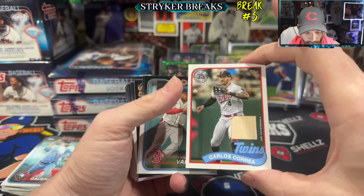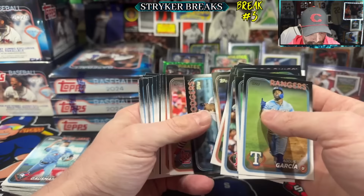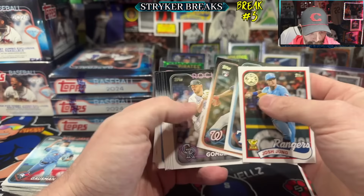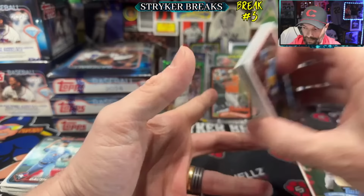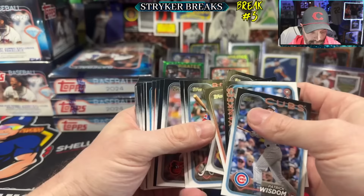Carlos Correa is our relic. It's a game used bat going to the Twins. John, congratulations. Bryce Harper, blueprint. This is Josh Young cup. Scherzer in a Rangers uni.